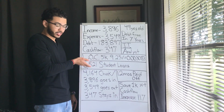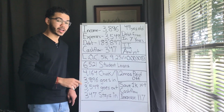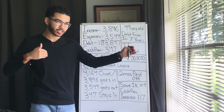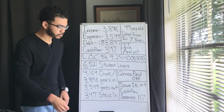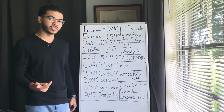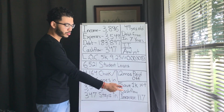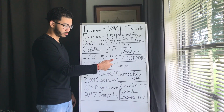I killed $6,521 in 1 year as opposed to 6 years, I believe his student loan is. 6 years, 5 years. Okay? And I increased my cash flow by $117 because that's what he was paying for the minimum payment.